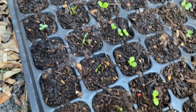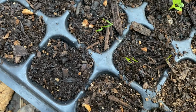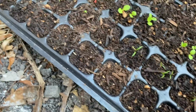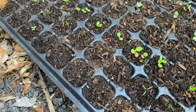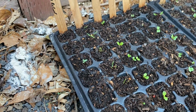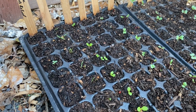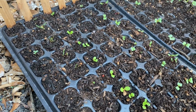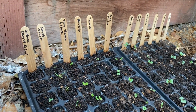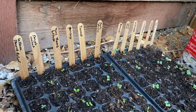Even my carrots have sprouted really well, because carrots generally do have a very, very low germination rate, and I'm happy to see that they did germinate, which is great news. So now I need to be very, very cautious about transplanting them and making sure I don't disturb the roots. That will be an interesting challenge. Nevertheless, I'm very, very happy with the first week of progress.